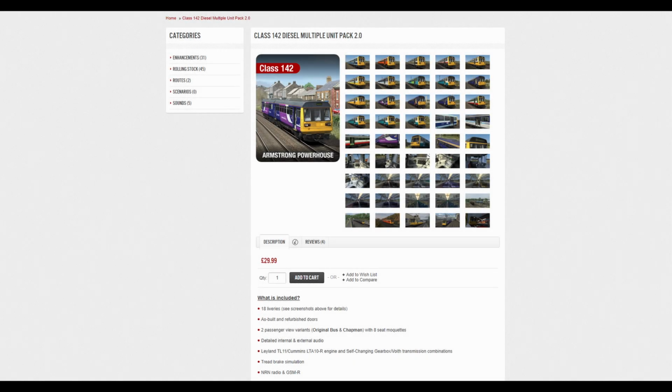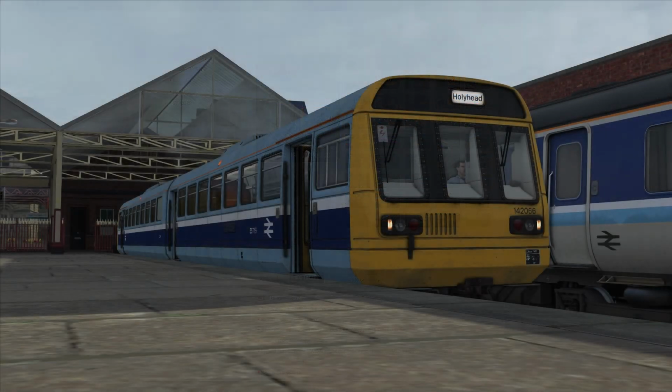In 2023, Armstrong Powerhouse released the Class 142 2.0 rolling stock pack for Train Simulator. This pack replaces the one that was previously produced in association with Waggonz. The model in this new pack was produced by Dovetail Games.